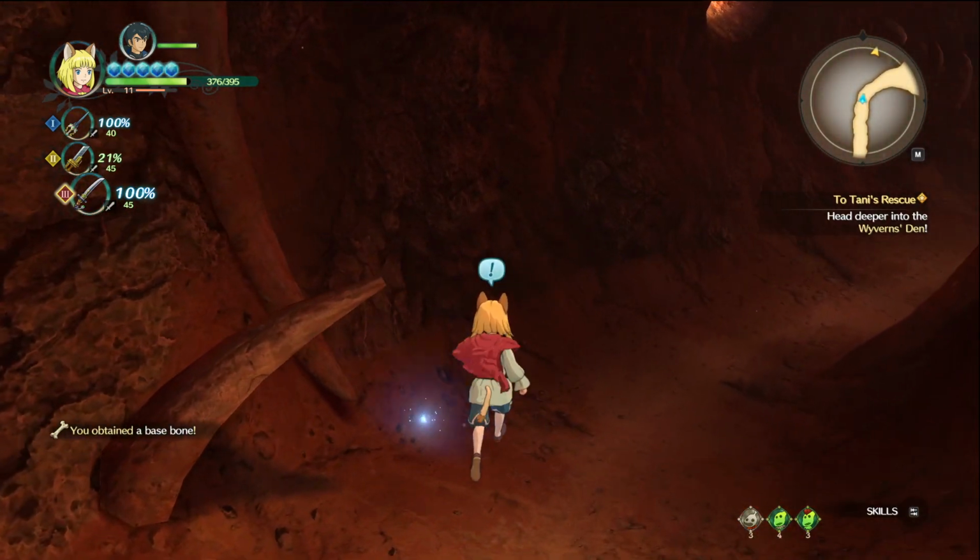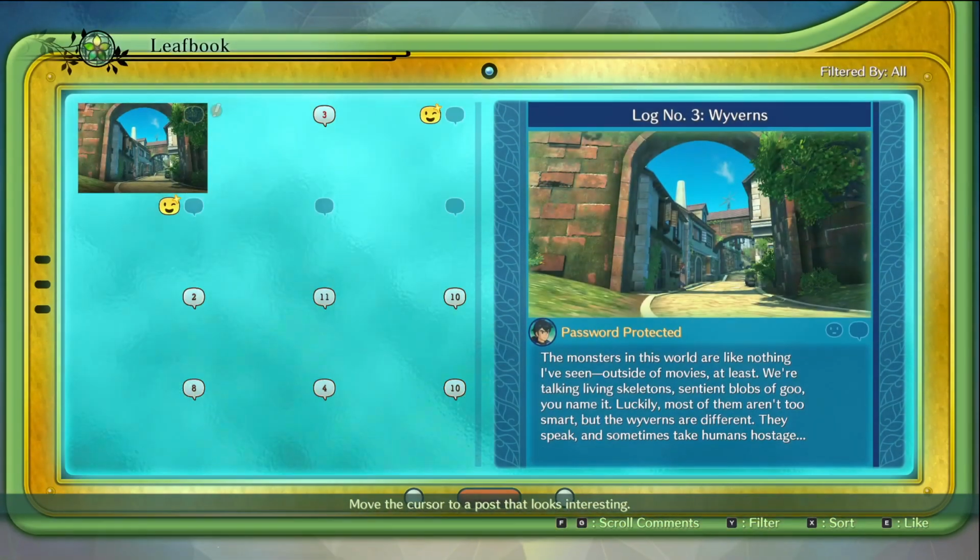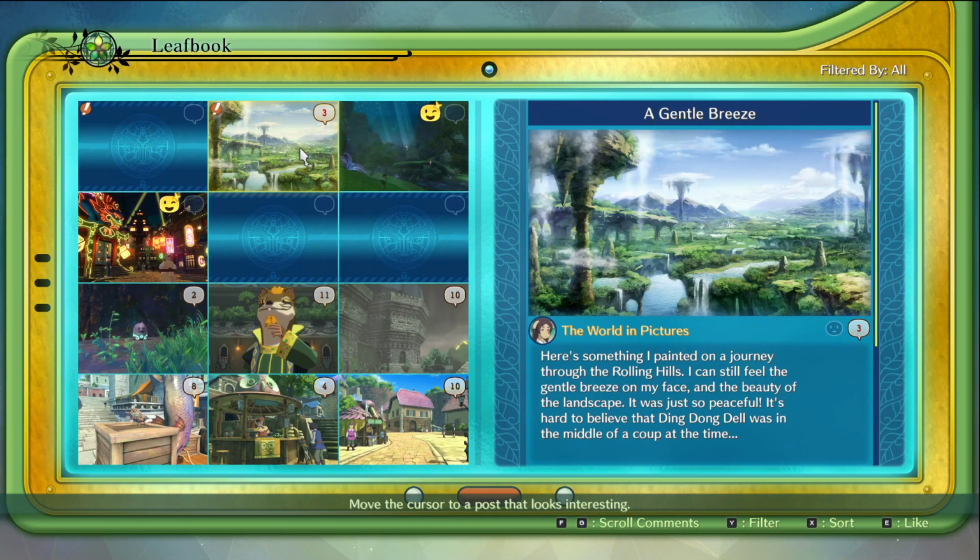We are back here and we got Roland's journal. Okay, so let's open this up. First we got this one, A Gentle Breeze. Posted by The World in Pictures. Here's something I painted on a journey through the rolling hills. I can still feel the gentle breeze on my face and the beauty of the landscape. It was just so peaceful. It's hard to believe that Ding Dong Dell was in the middle of a coup at that time. Looks really nice. That gets a smiley. Gets a like.